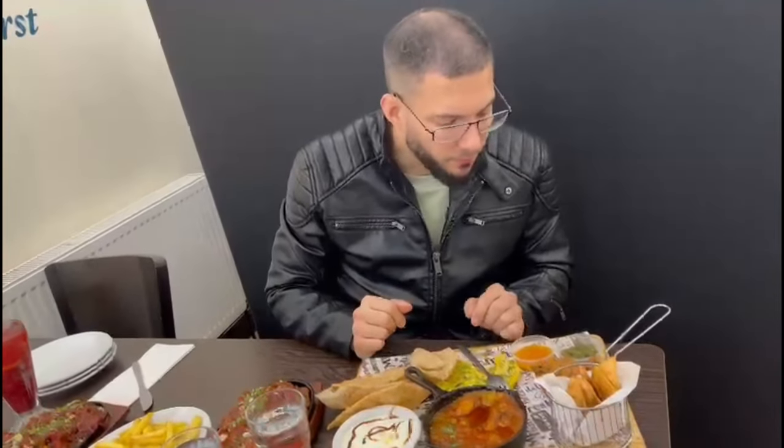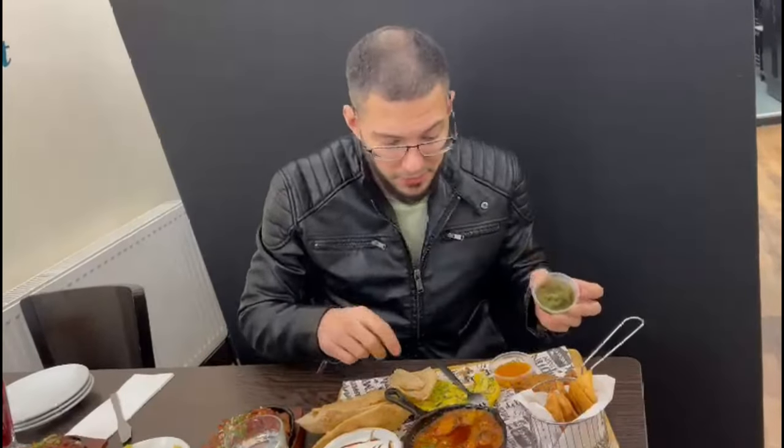Can't recommend enough. Right, let's have a taste of these little biscuits over here. It just tastes like a little pastry that you get in the corner Indian shop. Very nice, very crispy. I'd say slightly sweet, got a tiny bit of sweetness to it, but really nice. Right, I'm scared of trying this one, guys. I don't know how spicy that is, but it just looks like chilli to me. I'm going to try it.